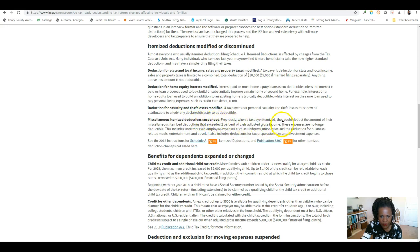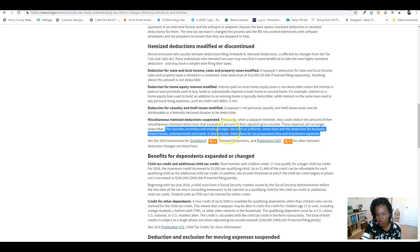And I'm going to show you here what it says. Previously, when a taxpayer itemized, they could deduct the amount of their miscellaneous itemized deductions that exceeded 2% of their adjusted gross income. So these expenses are no longer deductible, okay? So which expenses are they talking about? It says unreimbursed employee expenses such as uniforms, your union dues, deduction for business-related meals, or I guess work-related meals, entertainment and travel, and also including tax preparation fees and investment expenses. So these were things that you would have normally, or your tax preparer would have, put on your Schedule A to itemize your deductions. And I'm going to explain that in a second.